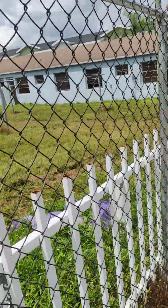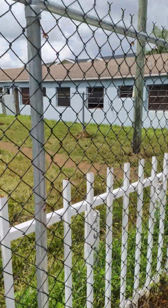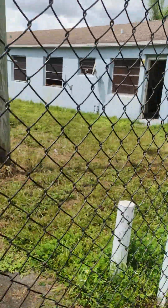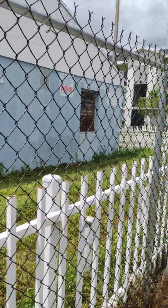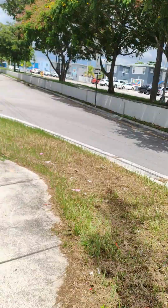units here, because a lot of these have been here since the 1970s and the 80s, but a lot of these housing quarters have been here basically since the mid 1900s. And so we're going to walk down this street.